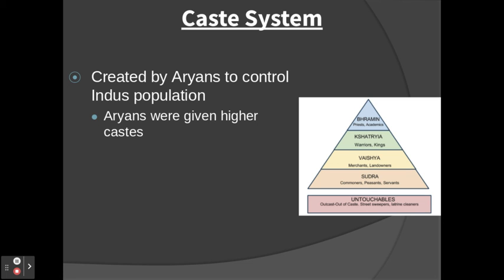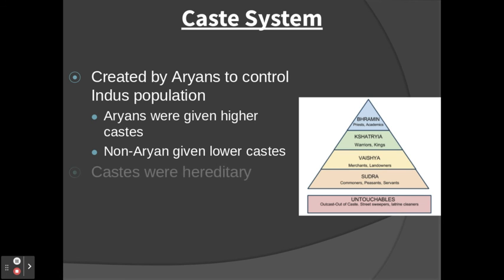The Aryans give themselves the top three groupings. The Brahmin in the blue, which is your priests and academics, that means your teachers. Then you have what's called the Kshatriyas, which are your kings and warriors, the ruling class. And then you have the Vaishyas, which are your business owners, your merchants, your landowners, your economic class. And then you have the Sudras. Now, the Sudras was where the non-Aryan people would go. Those were your commoners, your peasants, your servants, your workers.